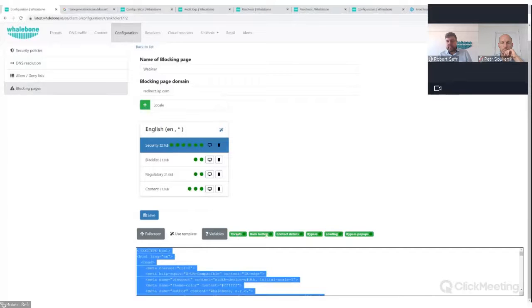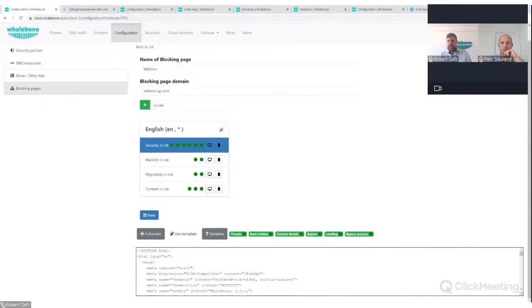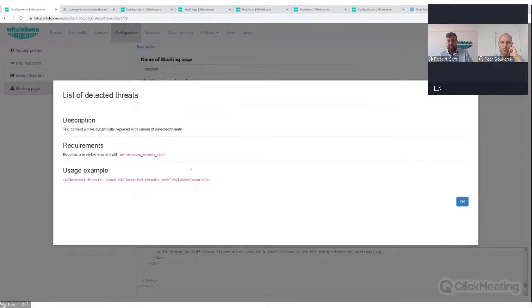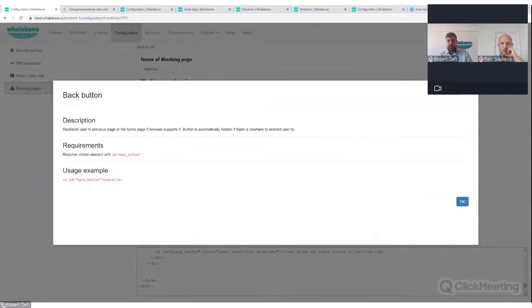And these buttons, at the moment they are green, they are checking whether the page actually contains all the recommended components. For example, if there is a back button, if there are contact details, if there is a bypass button in the security page, if there is some loading progress bar, etc. If I remove it, it will tell me, hey, this particular blocking page does not contain any of those optional features. If you want to use the optional features, there is actually a help for the coder that gives information on how this recommendation can be followed and what it actually does.